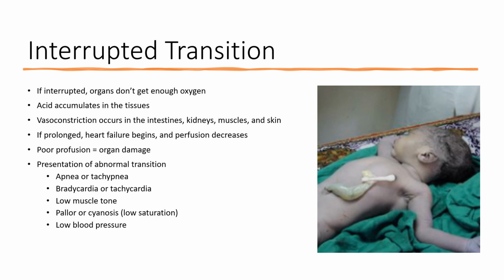If an interrupted transition occurs, organs don't get enough oxygen if we don't get them effective ventilation, if they're not breathing for some reason. Let's say anesthesia has kicked in on the baby, right? Acid will accumulate in the tissues if they're not getting enough oxygen. And then they're going to have a lot of vasoconstriction that not only occurs in the lungs, but also in the intestines, the kidneys, the muscles, the skin, right? So that's where you're going to see these babies look very poor in appearance, right?